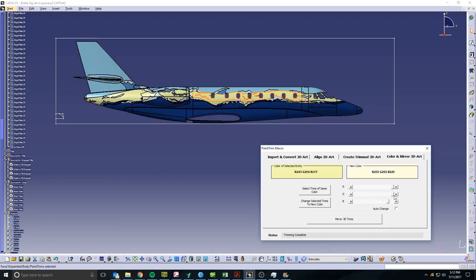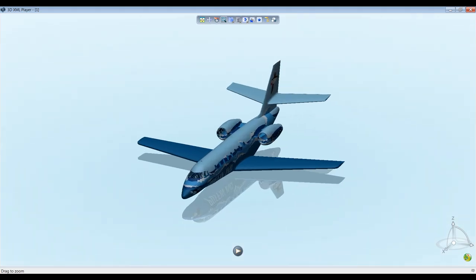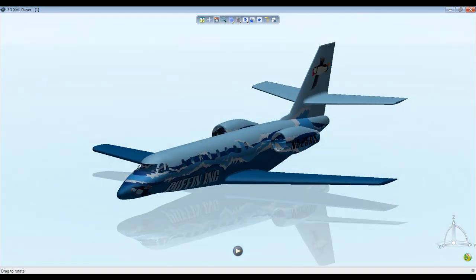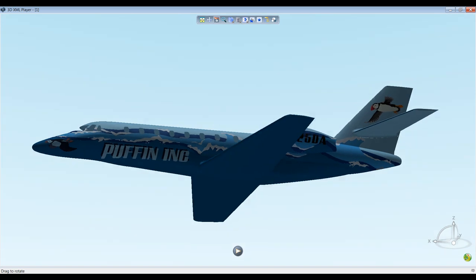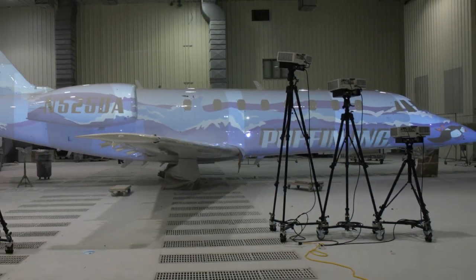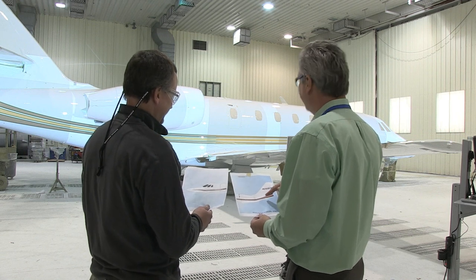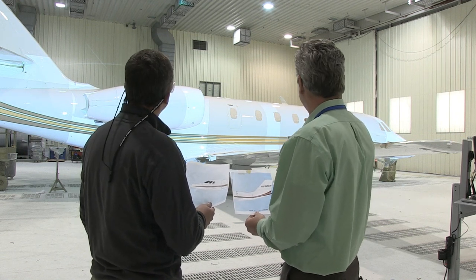The finished scheme can be visualized in 3D, allowing the customer an unprecedented ability to see and approve the work before it has even begun. Customer buy-off can also happen in person in front of the actual product.